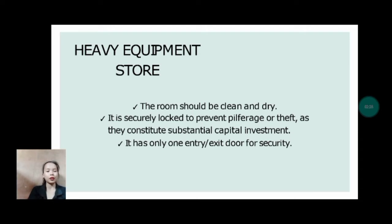Next is the heavy equipment store. It is a store to stock bulky housekeeping equipment like vacuum cleaners, carpet shampoo machines, and ladders for chandelier and window cleaning. The room should be clean and dry. It is securely locked to prevent pilferage or theft, as they constitute substantial capital investment. It has only one entry and exit door for security.